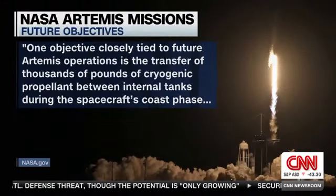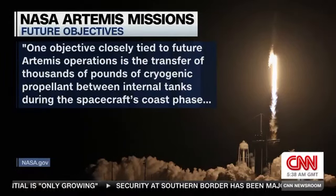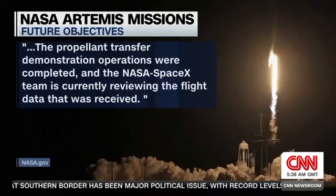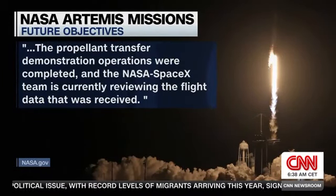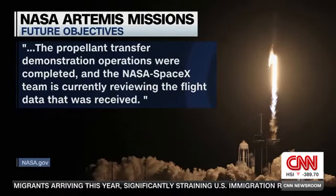NASA, though, was closely watching what they say the transfer of thousands of pounds of cryogenic propellant between internal tanks during the spacecraft's coast phase. The propellant transfer demonstration operations were completed, and the NASA SpaceX team is currently reviewing the flight data that was received. So what is that, and why is it so important?